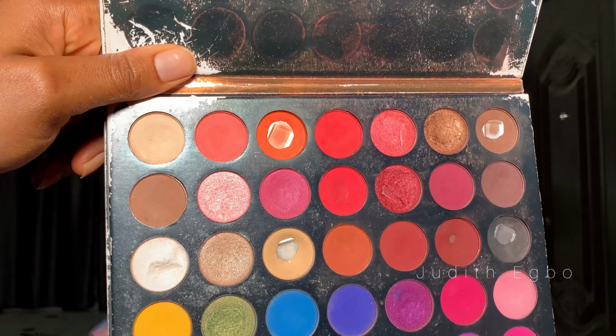So time to do the eyeshadow. This is what I'm using to do the eyeshadow, colors you can see from here. And I used my Tara eyeshadow base on the lid, and I made sure it's well blended before going into it with the eyeshadow like this. So I have to make sure it's well blended. That's it. Just blend and blend and blend. Make sure it's well blended.